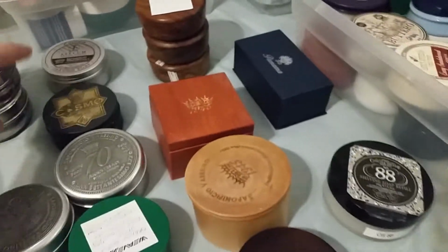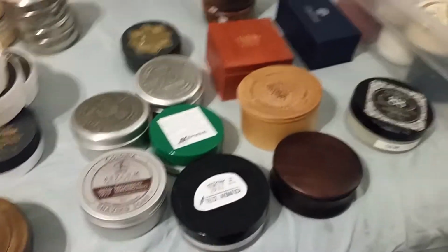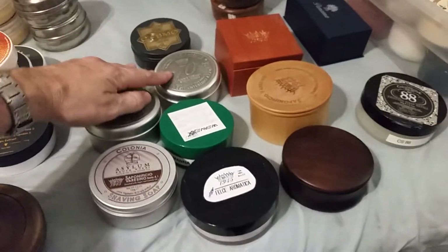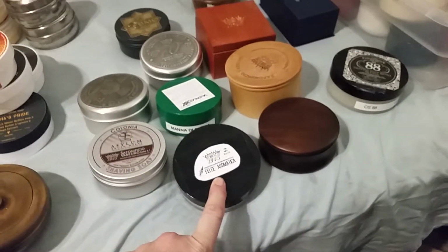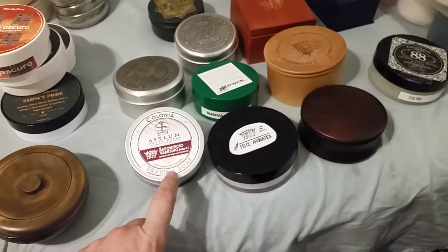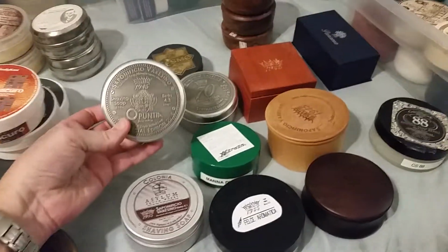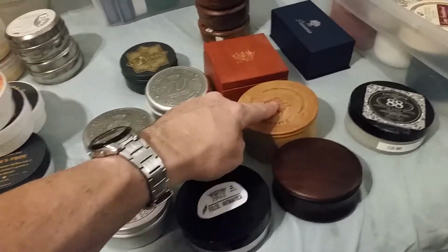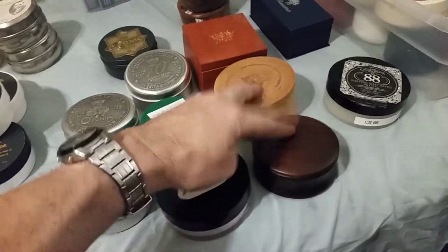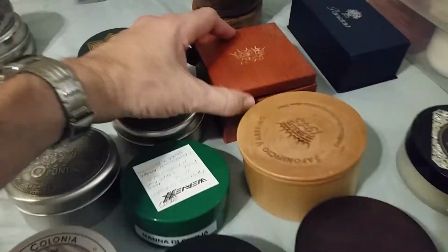Then this section is the Saponificio Varesino. We've got Cosmo, 70th Anniversary, Manna de Sicilia, Felce Aromatica, Colonia, Opuntia, Tundra Arctica, probably my favorite, and then Dolomiti is in the square.